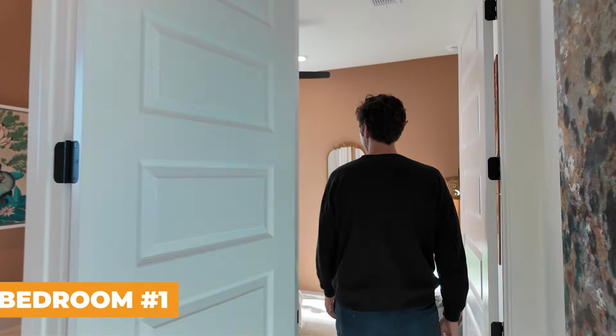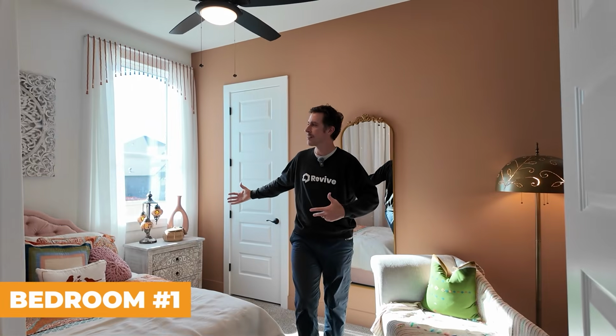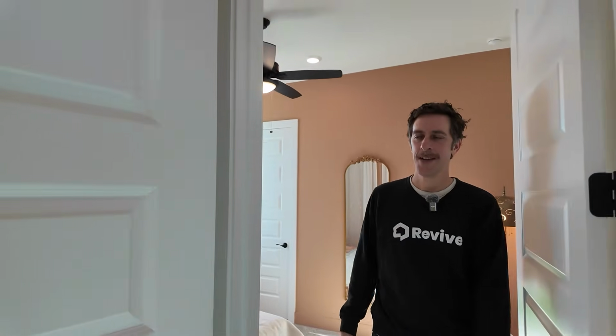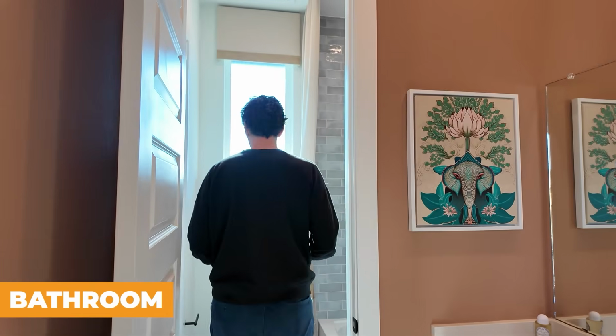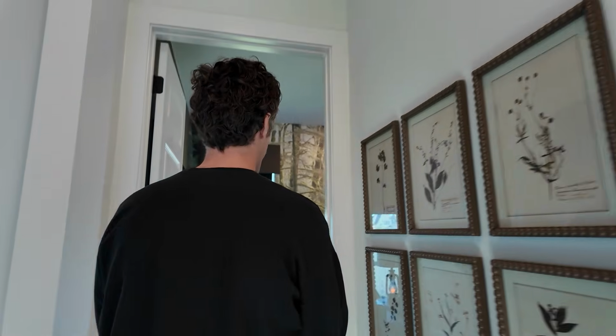All right, so in here, you got the first kind of guest or kid's bedroom, looking good. And then right between the bedrooms, you've got this kind of Jack and Jill's situation. There's another sink over here, but don't worry about that right now. I'm gonna push you back here because I want you to enter this other room from the main door.